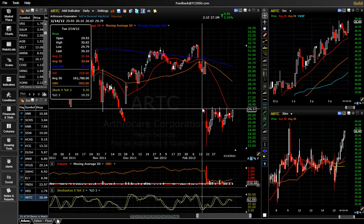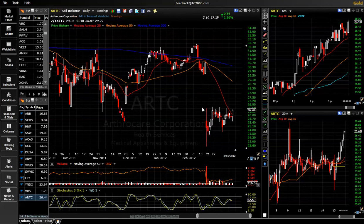ARTC, this is a nice bottoming play. It's got a lot of room to fill on this 2670 gap. It's coming over that 20-day moving average. We'd like to see a little bit more volume coming in here, but it definitely looks like a good move. It's got a lot of upside territory.